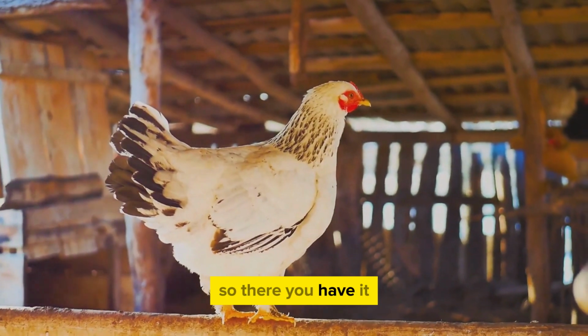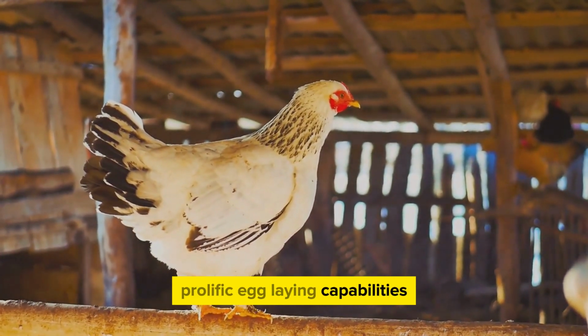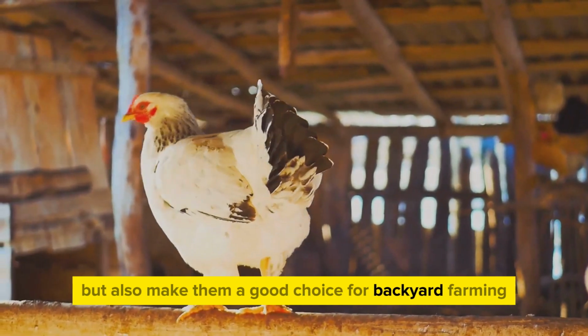So, there you have it. The Rhode Island Red, a bird of beautiful color, active temperament, prolific egg-laying capabilities, and exceptional hardiness. These qualities not only make them stand out, but also make them a good choice for backyard farming.